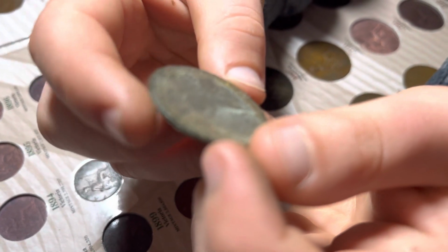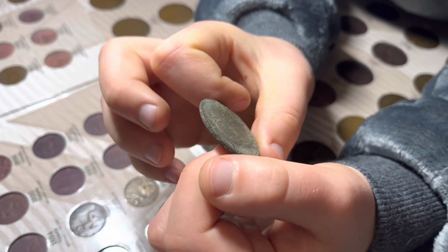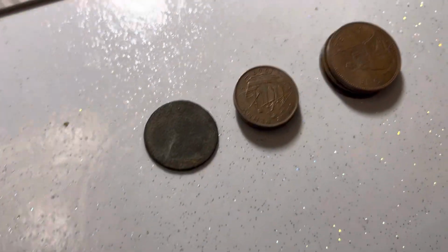It's definitely a penny. That's so weird. I'm going to put it aside. I think it's a really old one. I'm guessing it's from William and Mary. I'm guessing.